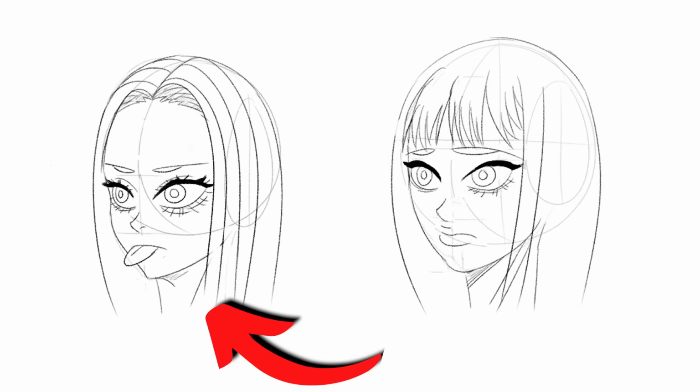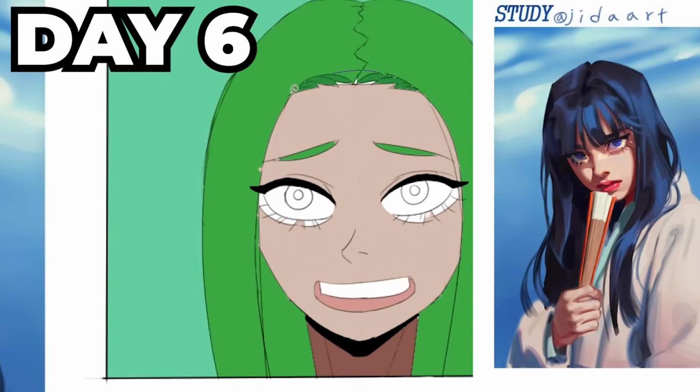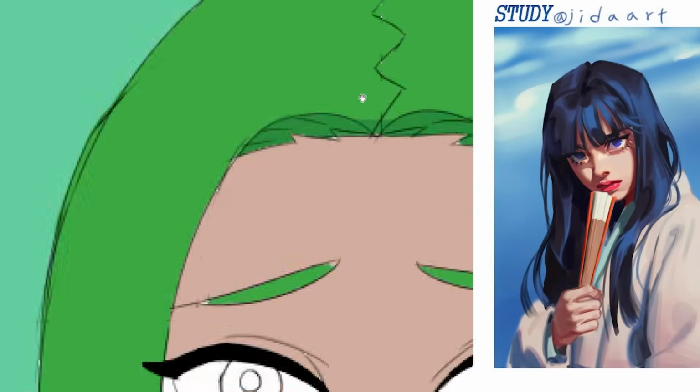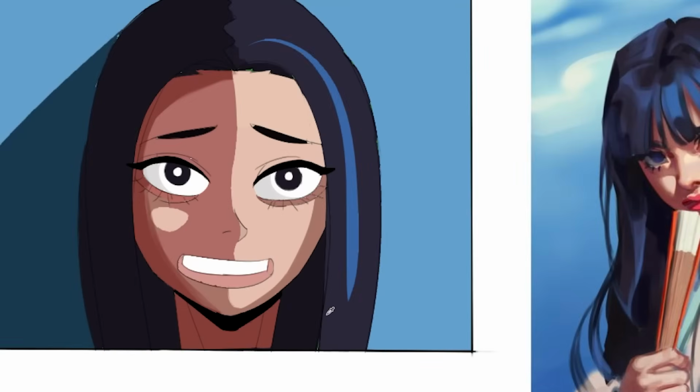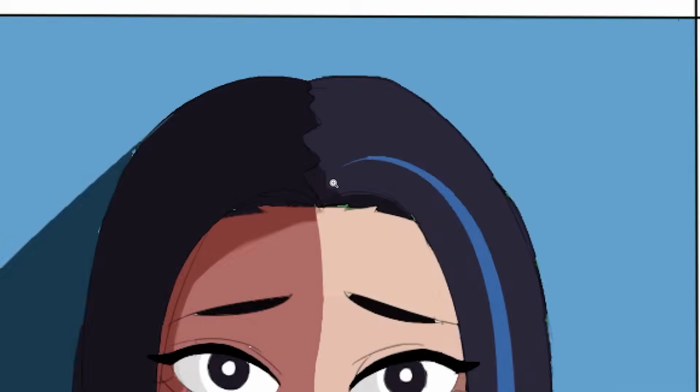Alright, so next I wanted to learn from another one of my favorite artists, Jada Arts. And at first, this was supposed to be a color study, but it quickly turned into an everything study. And I also started color picking because I don't know how she got the color so dark. I've never had the shade be this dark.